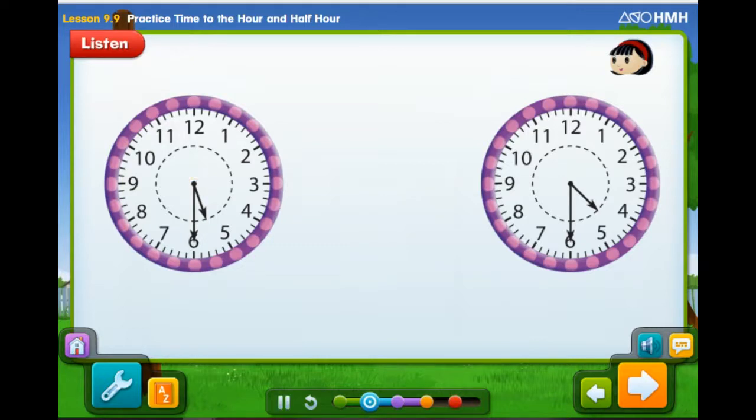Look at the hour hand on this clock. Is the hour hand pointing halfway between the 4 and the 5? Yes, the hour hand is pointing halfway between the 4 and the 5. What about the minute hand? Does it point to the 6? Yes, the minute hand points to the 6. So this clock shows 4:30, the time Barbara takes Ria for a walk.